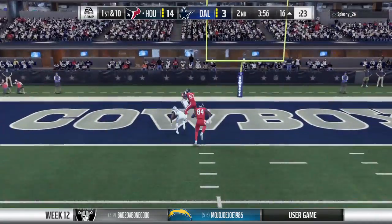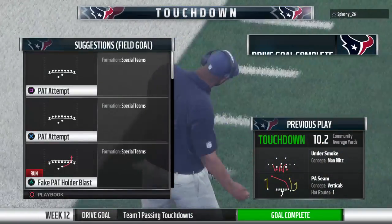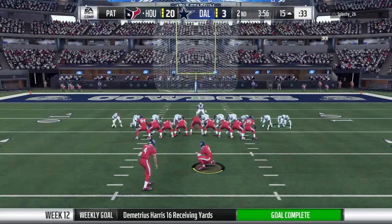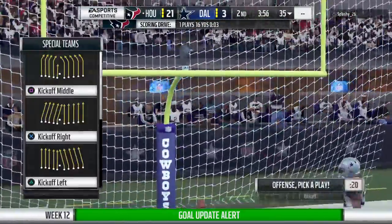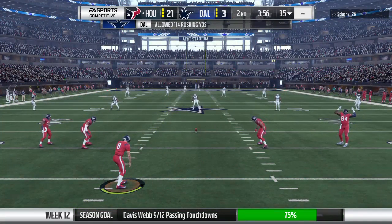Now a play fake here on first down. And he's in. Touchdown, Houston. Demetrius Harris, his 3rd touchdown now on the year. And the Texans will extend their lead. The big fella was the recipient there for that touchdown pass, and it seems like more and more the tight end is the guy you have to worry about most in the passing game.